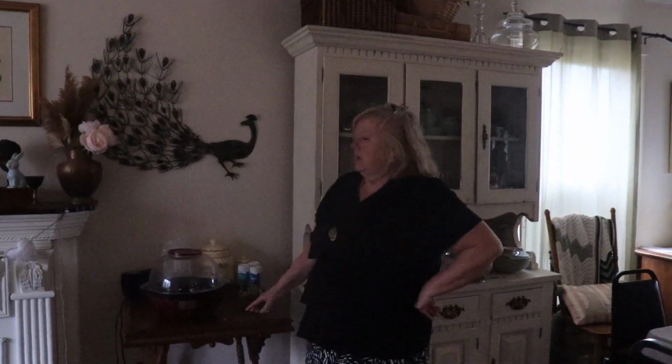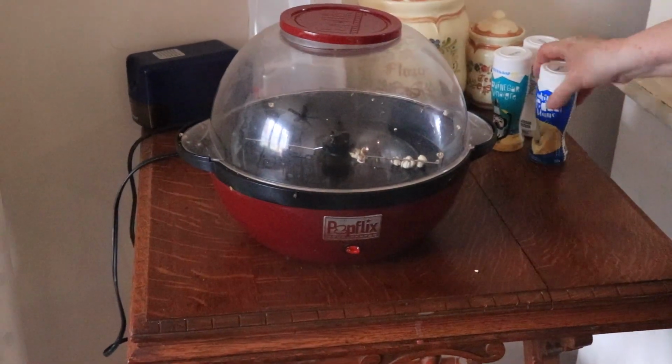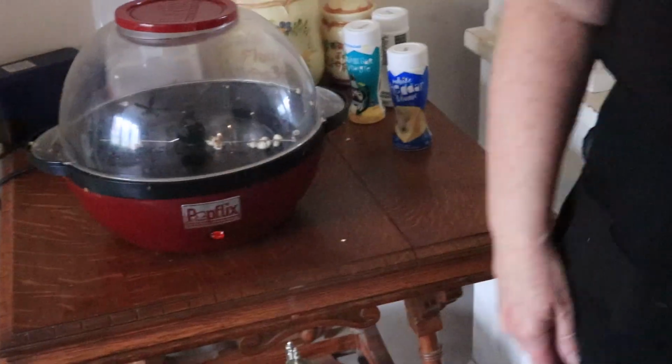Now I like to have things that are usable in the kitchen or in the house, right? So when you have this many people here all the time, they love it, and this is cheap. This is the cheapest thing going. I buy them little flavorings. They come, they want to make popcorn. Grandma makes some popcorn, and it's all good.